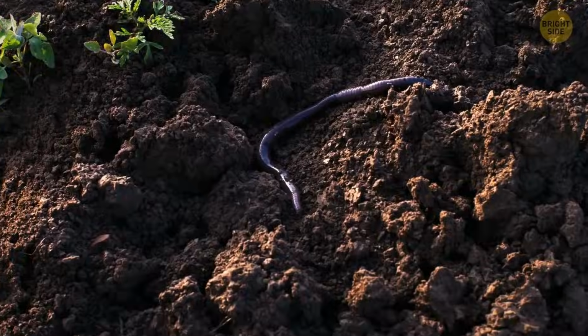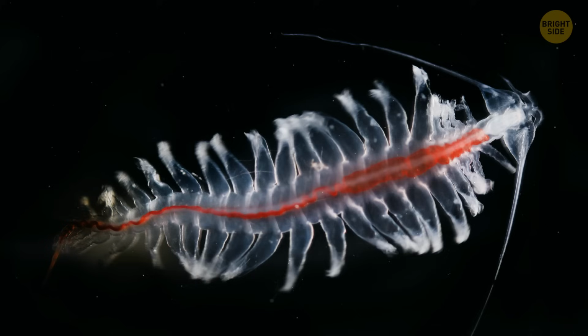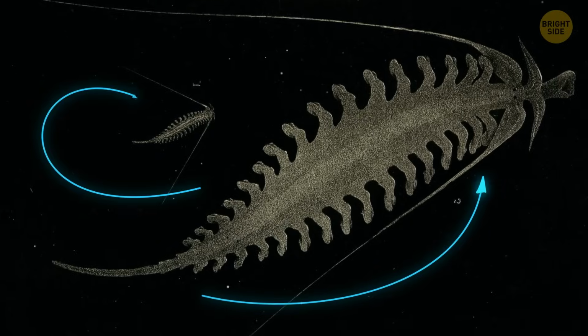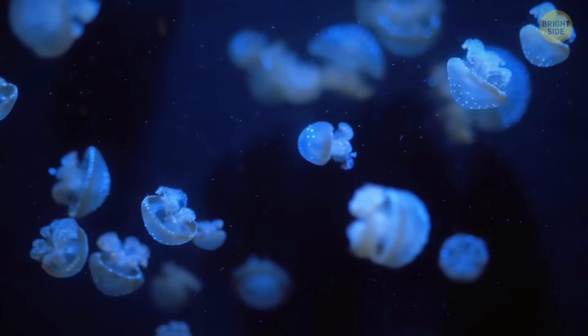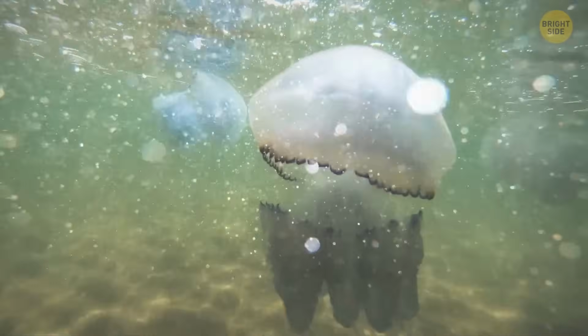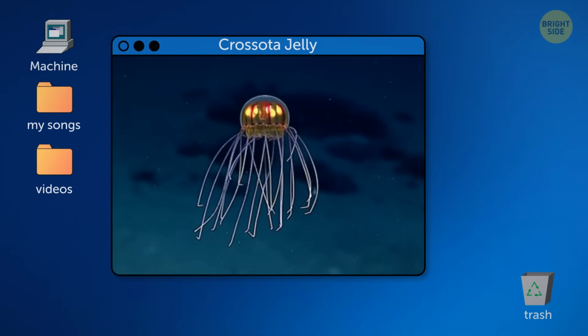Now, I know most people hear the word worm and think of the common earthworm, so it's quite interesting to know there's a deep-sea worm out there that never leaves the water during its entire life. Similarly, most of us try to avoid jellyfish that either rest on the sand or sit on top of the ocean waves. This isn't the case with a Chrysota jelly. That's a deep-sea creature too.